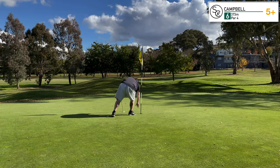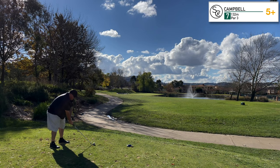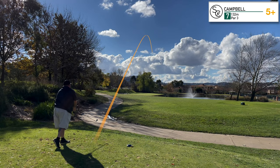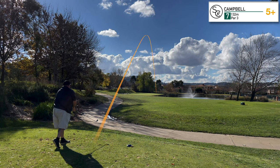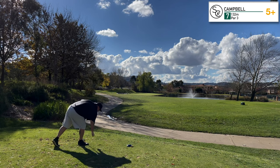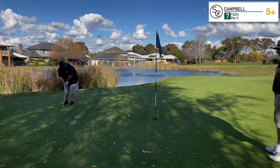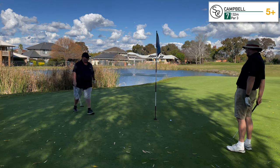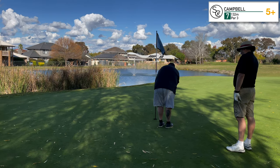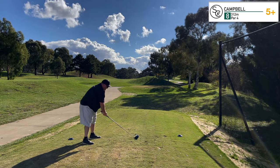So we save par there and move on to the brilliant seventh hole. Pin's on the back right if you can't see it. And I can assure you I wasn't aiming there. I was aiming the left side of the green. And what do you know, I blocked it right and thankfully stayed on the green and caught a piece. And it's brought up a great look at birdie. And I don't know how that didn't go in. But it's another par. And that's very good for the score.